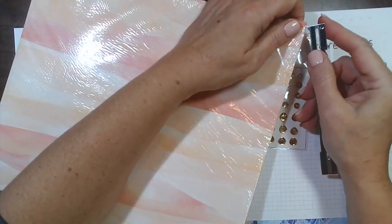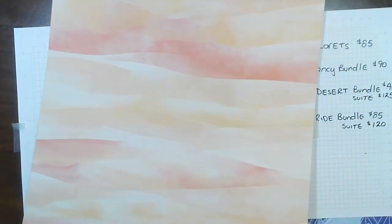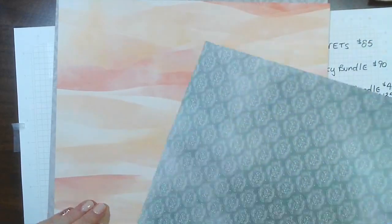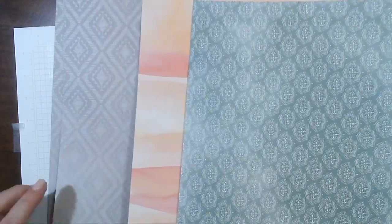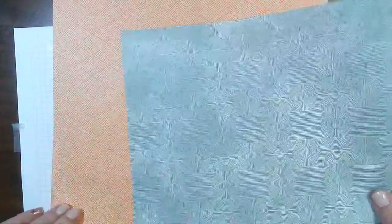So this paper is 12 by 12. As you can see, I haven't opened it. Learned my lesson after I started doing the ocean one. Okay, let's get these off to the side. Of course, always double-sided. There we go. There's some green. And the colors in this are Petal Pink, Calypso Coral, Cajun Craze, my favorite Pale Papaya, Soft Succulent, and Gray Granite.